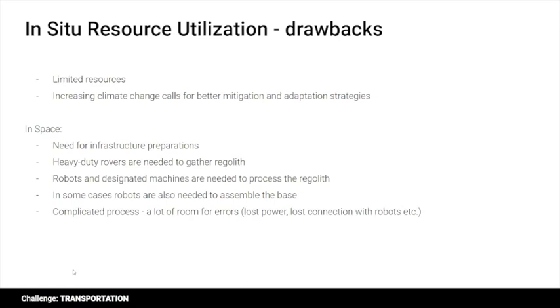When it comes to space, this approach first needs infrastructure preparations for the construction of the base. And to use the regolith, we would need heavy-duty robots and rovers first to gather it, then to process it, whether it's 3D printing or solar sintering, and then robots in some cases to assemble the whole habitat. So it doesn't really make the cost of launch smaller, because we will need all of these robots to build a base, even if it's using local resources.